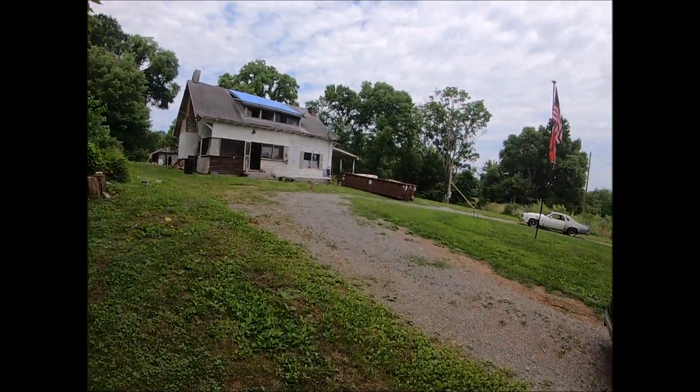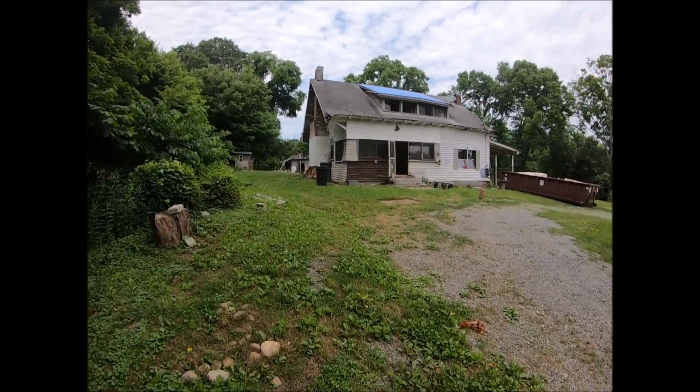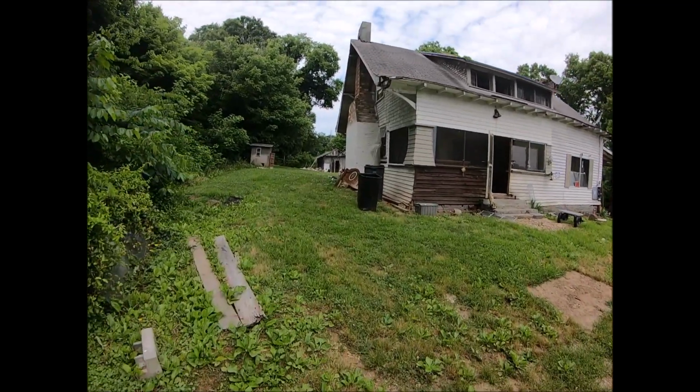So, Hayslope is a pretty historic little home here in Hamlin County. It was built in 1783, making it 247 years old. It's the original log cabin.